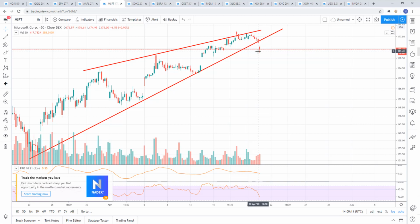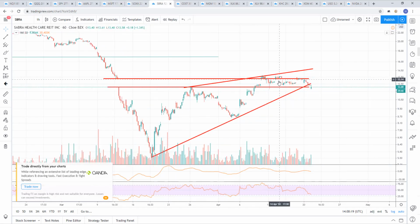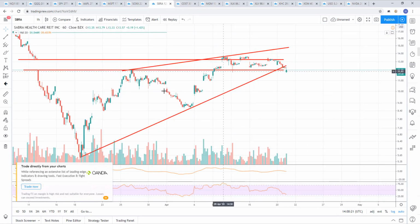And so now we probably head lower, and then eventually you'll see the selling pick up speed. And that could even happen today. The selling could pick up speed today. Let's see SBRA. Bearish rising wedge. Broke to the downside.